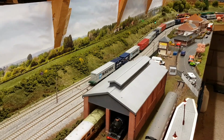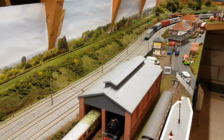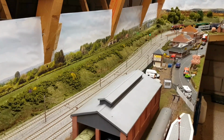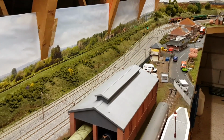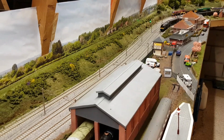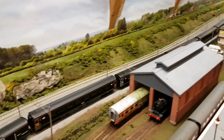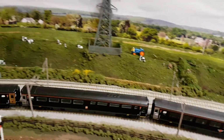So me trying to be efficient, sold all my excess engines, which were a bit hit and miss whether I should have them or not, to try and raise a bit of pocket money to pay for these pre-orders I've put in, and then they weren't released, so it was a bit of a bummer really. So I've only just got my Flying Scotsman and my Black 5 and that Class 66, but before that the layout was a bit lonely, to be honest, because I'd sold all my engines. Well, not all of them, but some of them.